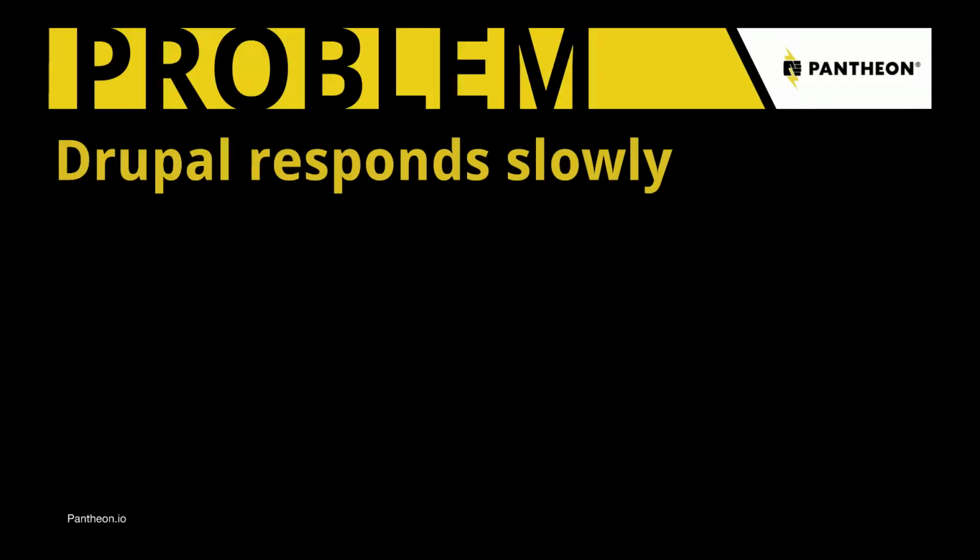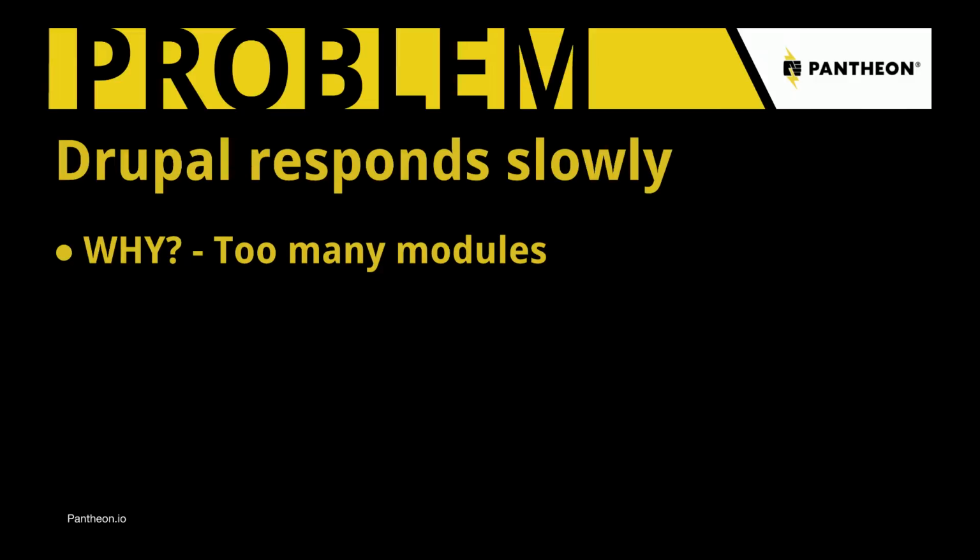If these requirements take a long time to talk through, if you don't have agreement on what the requirements actually are, that's almost certainly going to manifest in a slower site. Another common answer to the problem, why is the site so slow?